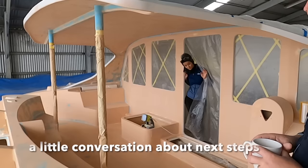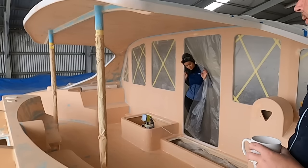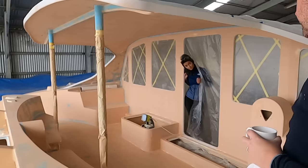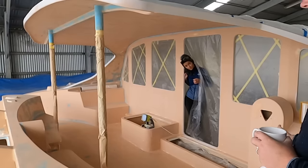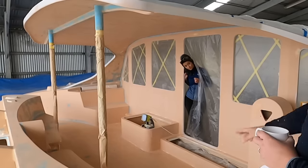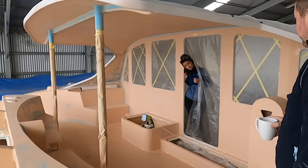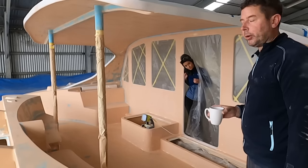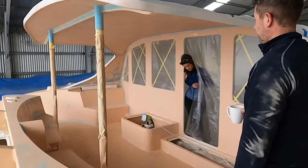This floor needs some fairing, and then it can be covered with paint, some sort of top coat, but it could really be anything because most of it's going to be covered with anti-slip anyway. But we'll do the same as everywhere else, so just use the same primer.